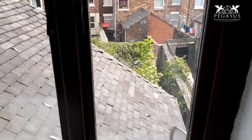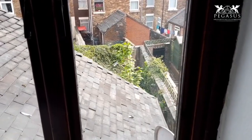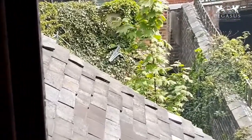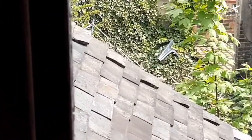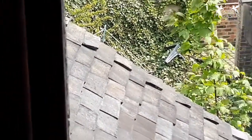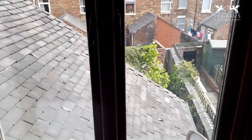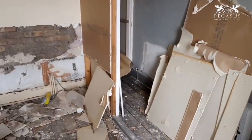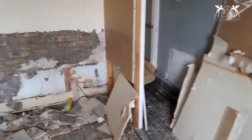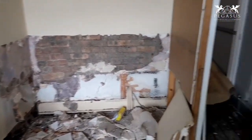So yes, the stop tap is roughly, if you see that ivy back there, if you think of that place in the alleyway, the shared stop tap is roughly there. So we've got to run a new main from the outside outer house where we're going to put the new boiler out to there.